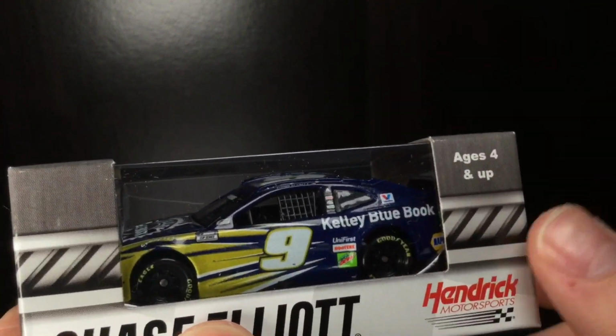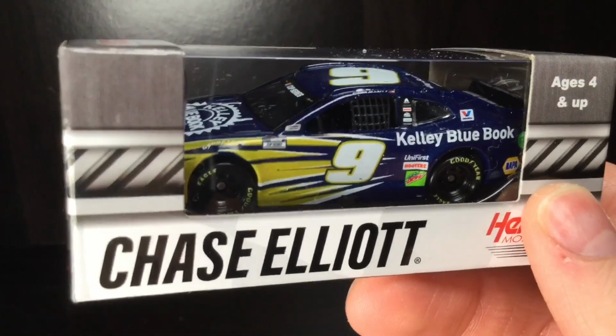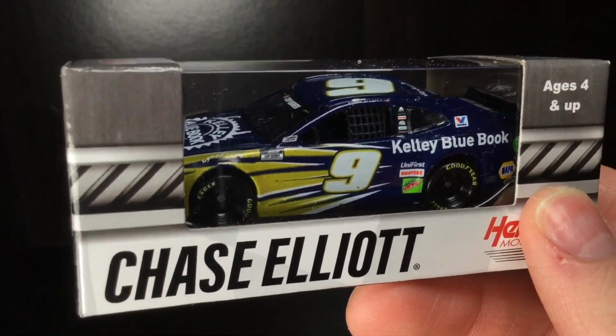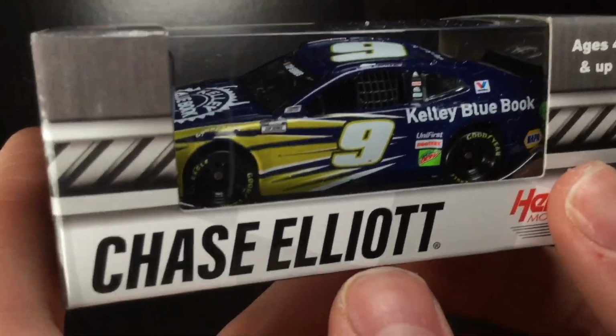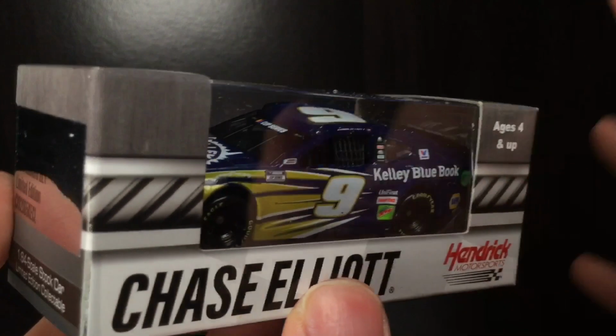He redeems himself for the Coke 600, and he's driving that Kelley Blue Book Camaro, and he never won in that Kelley Blue Book car until now, and it was so cool. I was tickled pink, right?